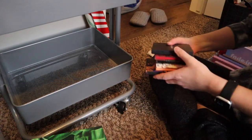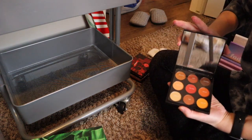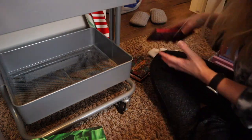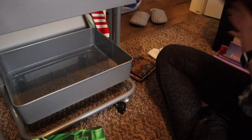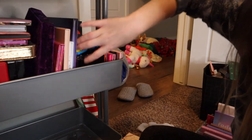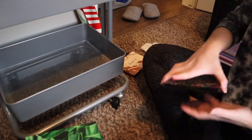So I'm going to take a stack and we'll go through. So this is the Morphe. What palette is this one? 9D. She can go. This is the All That. She can go. And these are, I still have this chunk. This chunk over here hasn't been touched yet either. So, these palettes that I'm pulling currently have still never been used.